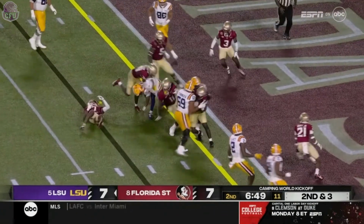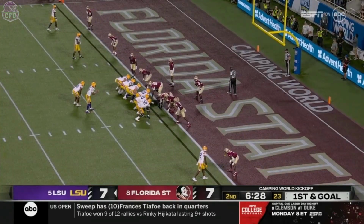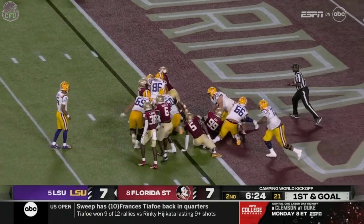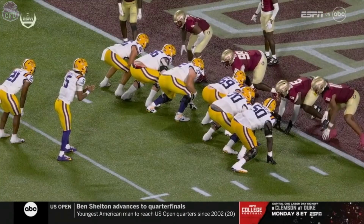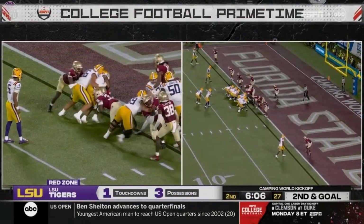Straight keeper. Daniels fights down near the goal line. Running the backs, they run the quarterback. Get that extra blocker. This time they hand it to Kane, and he's hit immediately. And once again, that Seminole defense stout. The line submarining, eating up those offensive linemen, free those backers to get downhill.